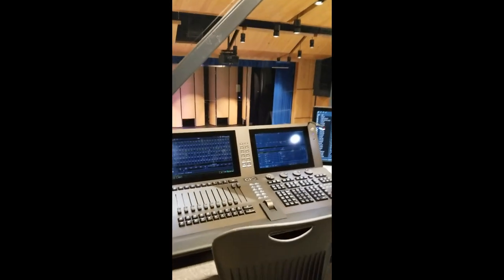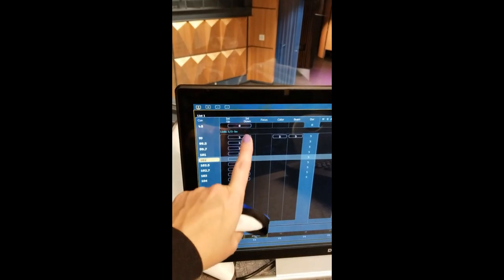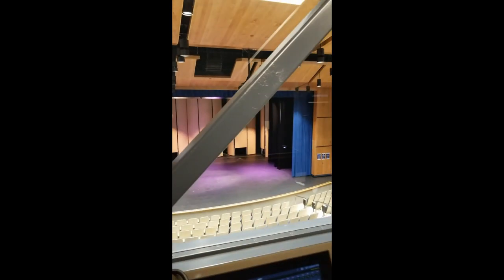We have our tech booth. We have our light board here. All the lights are controlled here. This is our list of light cues. Here's how long they take to execute. And this is our view up from the booth.